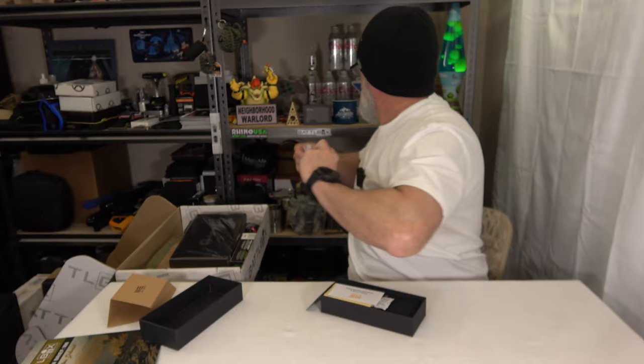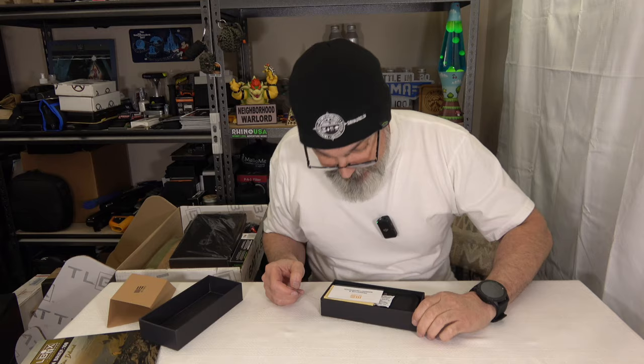Okay. So this is a Wee Knife. I'm not kidding. It actually says Wee Knife. There you go.